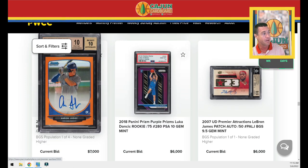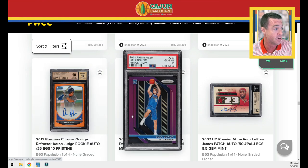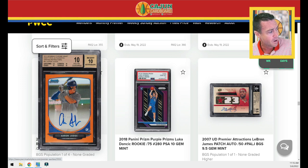Aaron Judge does not play basketball. PWCC will get a text from me, and I'm sure they'll move Aaron over to the correct category. These should be basketball cards only. He probably could play basketball. He's 6'7", and he's a monster. I'm sure he could rebound and defend. Probably a Blake Griffin type if I had to guess. Maybe not quite the hops, but Aaron Judge belongs in baseball.